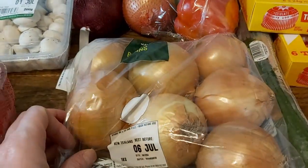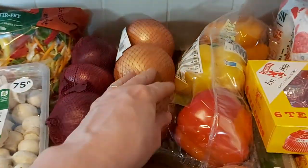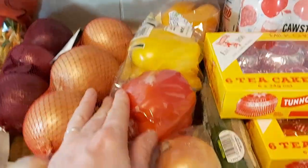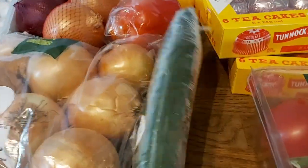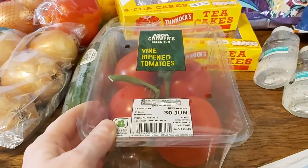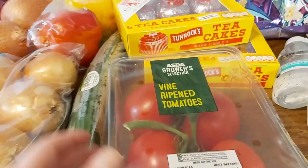As we do brown onions, because in my head, if you've got brown onions, you've got a meal. And then some red onions and some bigger brown onions too. And then some peppers. We eat a lot of peppers, and I'm also going to be doing some roasted vegetables, and they'll go in there, and a cucumber, and some of these vine ripened tomatoes which I had last week, and they were really nice.